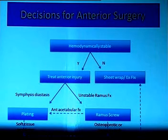If they're stable, well then we can just worry about the pelvic ring injury and not worry so much about the unstable patient. So I can go ahead and start my planning for the repair of the posterior and anterior ring. If the anterior injury is a symphysis diastasis, I'm going to think about plating. If it's an unstable ramus fracture, I will consider ramus screws. If it's a stable ramus fracture, then I'm going to probably do nothing.